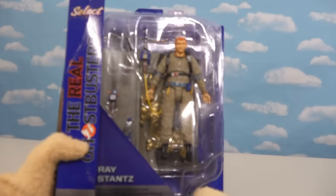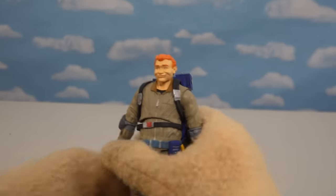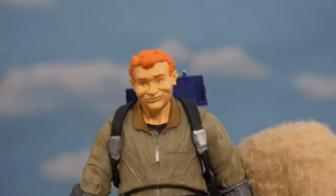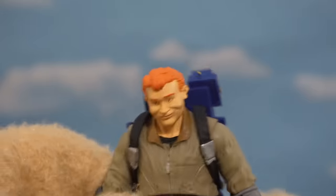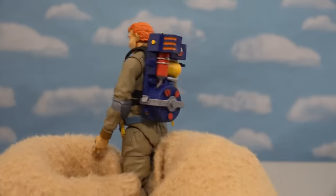Okay, next up is the good old figure of Ray Stantz. And, well, the cartoon version of him anyway. Now let's get him out of that package here. Boy, here's another great looking figure. Holy cow. I used to love watching this show when I was just a little puppet. And yep, wow, that's a face I remember from the TV show. Red hair and all. I'm not sure why they gave him red hair, but yep, that's the really cool figure in this super cool lineup. But anyway you slice it, this is one great looking figure.